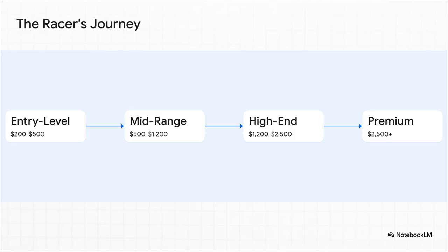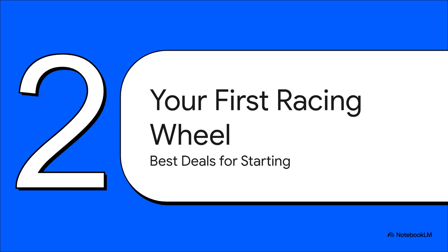The best way to start is just to think about your budget. We've split the whole market into 4 distinct categories. And look, there's no right or wrong here. It's all about finding out exactly where you fit on the grid so you can find the perfect setup for you. All right, let's dive right into that first category. This is for anyone who's ready to take their very first lap in the sim racing world.